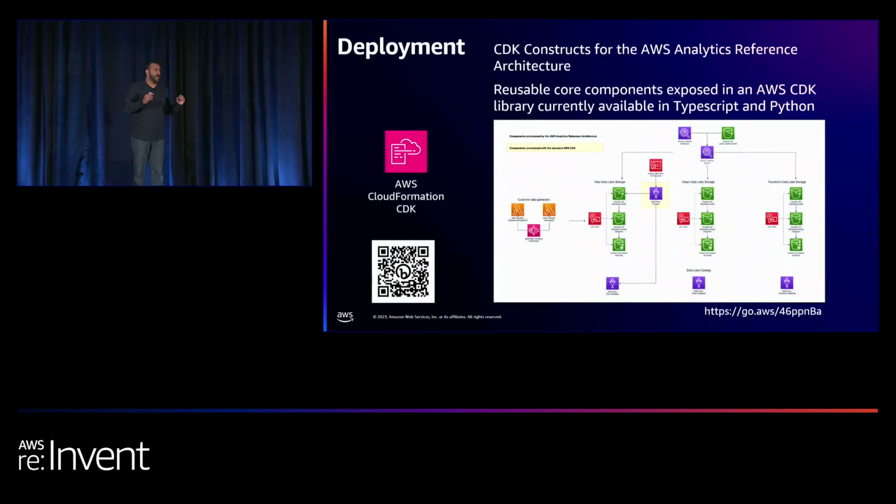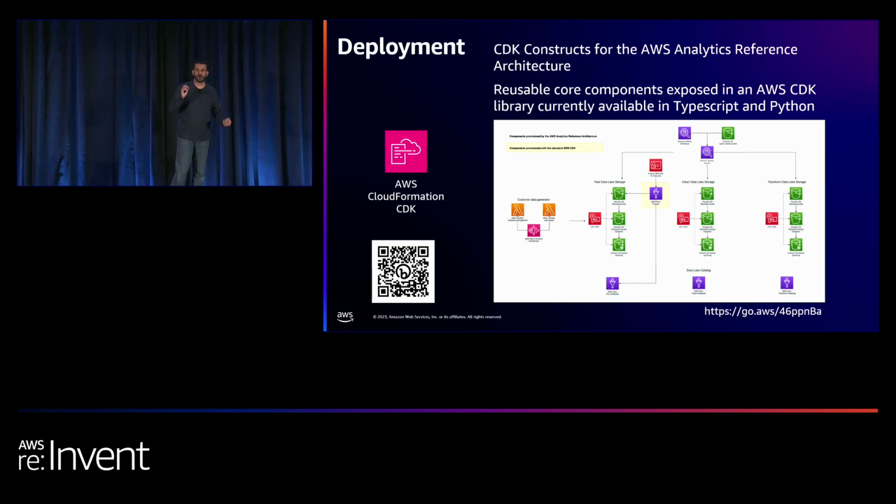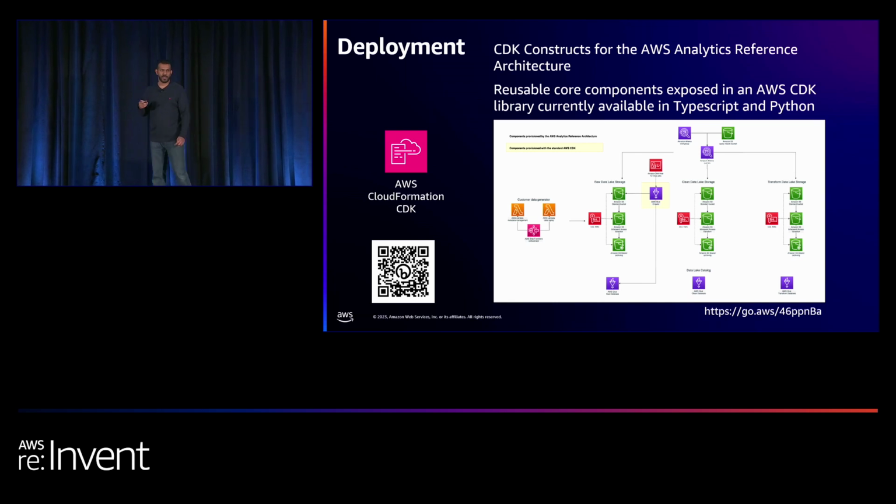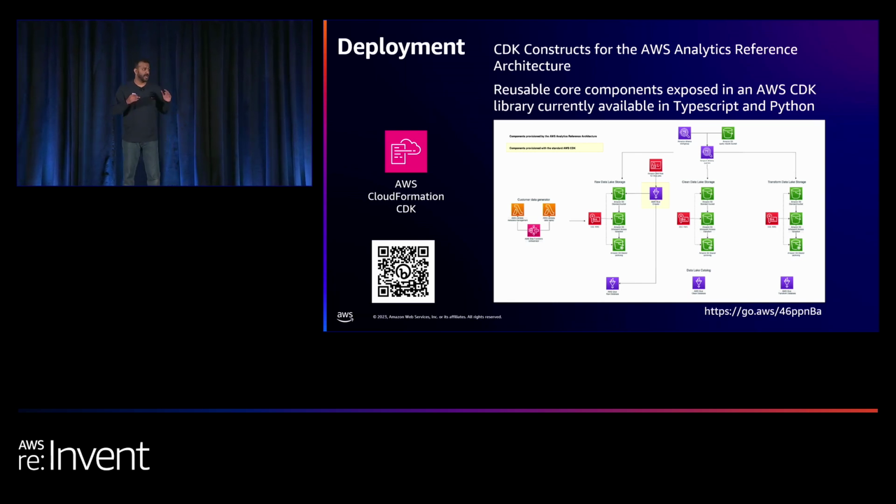And then finally, everything needs to be in code, right? You cannot be going into the AWS console and just clicking on things and deploying applications. It has to all be codified so that you can easily replicate this in multiple accounts, multiple regions, multiple environments like dev, test, prod, and so on.